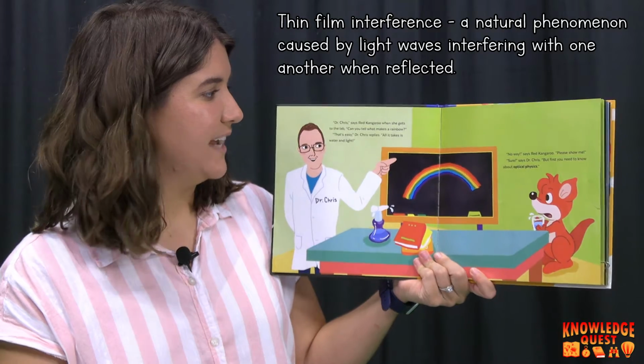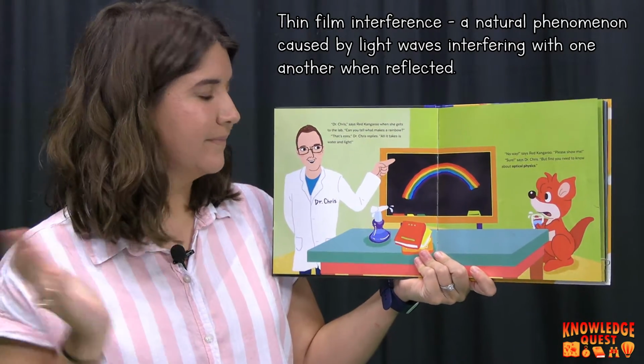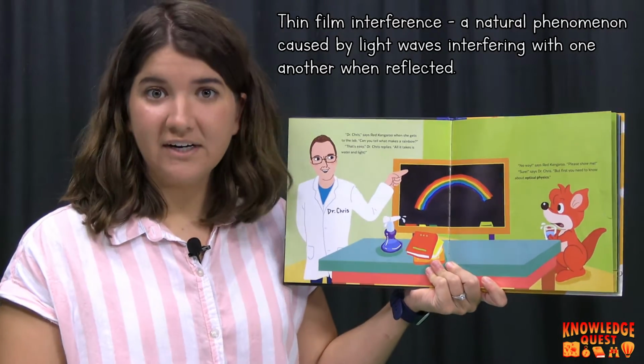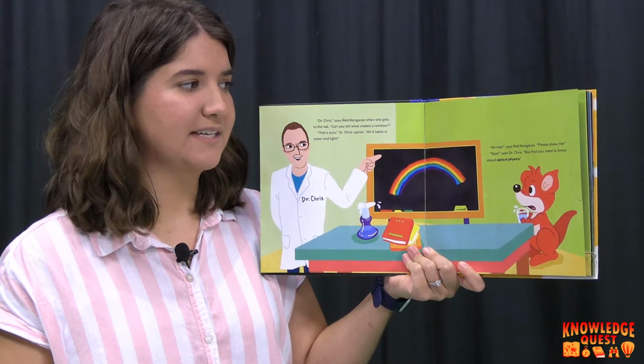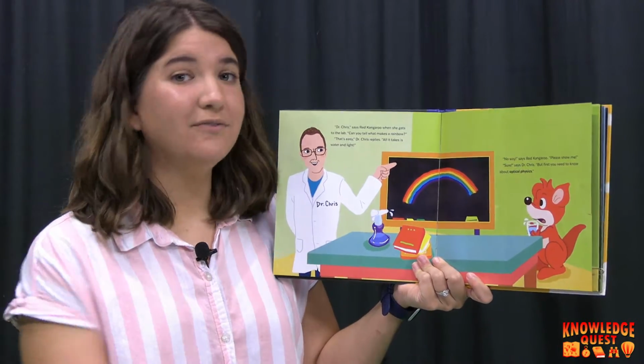"Dr. Chris," says Red Kangaroo when she gets to the lab, "can you tell me what makes a rainbow?" "That's easy," Dr. Chris replies. "All it takes is water and light." "No way," says Red Kangaroo. "Please show me." "Sure," says Dr. Chris. "But first, you need to know about optical physics."